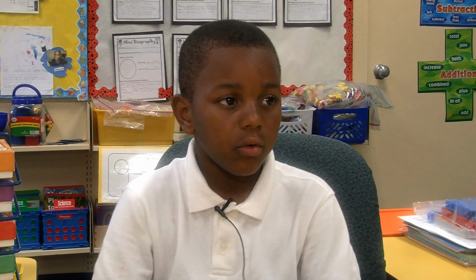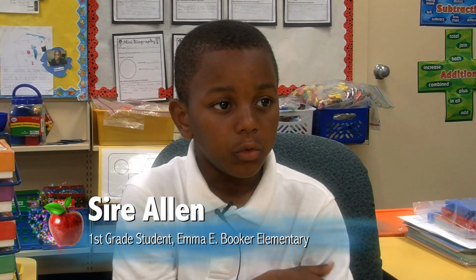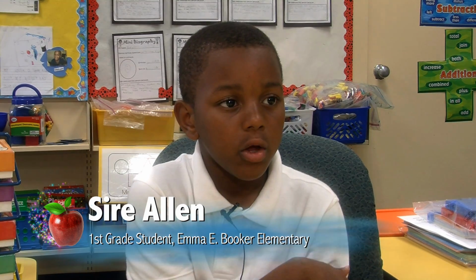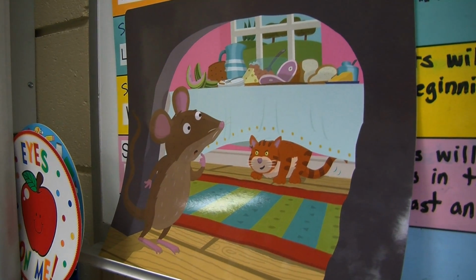The mouse book. And when she read it, we gotta write the picture. She put it on the board, and we had to copy the picture.